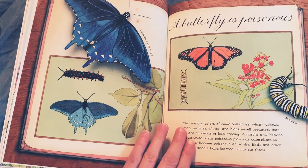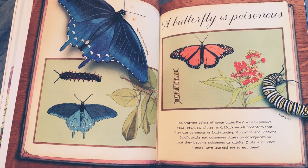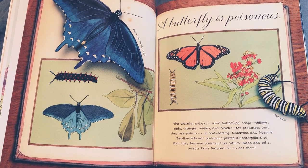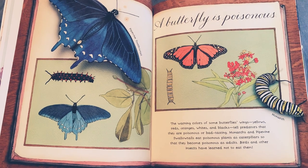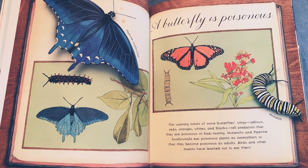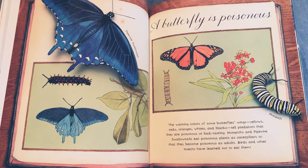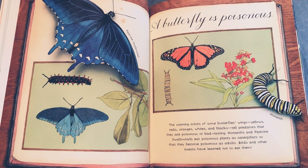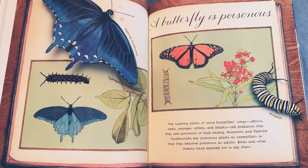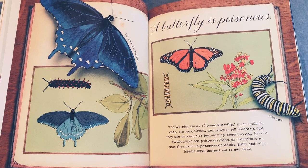A butterfly is poisonous. The warning colors of some butterflies' wings, yellows, reds, oranges, whites, and blacks, tell predators that they are poisonous or bad tasting. Monarchs and pipevine swallowtails eat poisonous plants as caterpillars so that they become poisonous as adults. Birds and other insects have learned not to eat them.